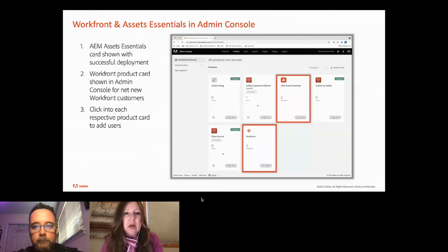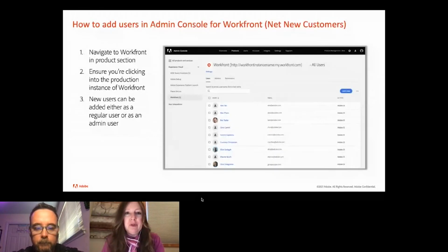And here's an example of assigning users to the Workfront product. One of the things that has taken place since Adobe acquired Workfront is that for any net new customers currently, the Workfront instance will be set up to be Adobe IMS enabled. And Adobe IMS stands for Identity Management Services. Because of this, the users can be added to the Workfront solution directly from within the admin console, so they can start using the solution immediately after it's all set up.